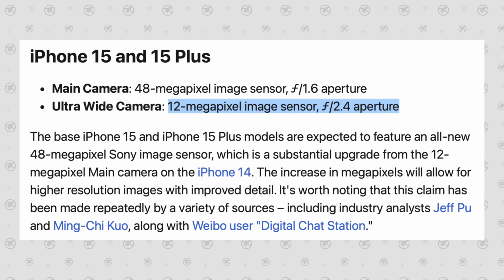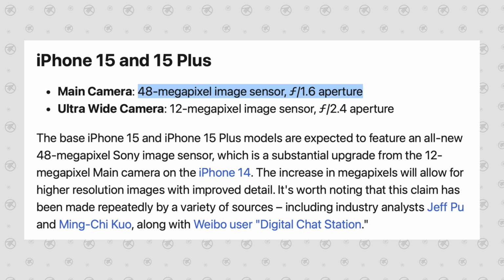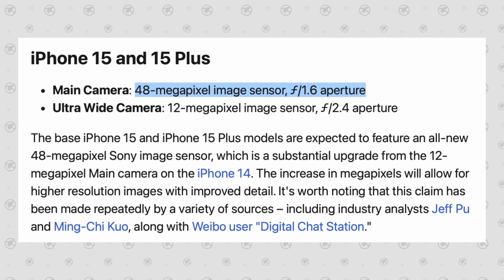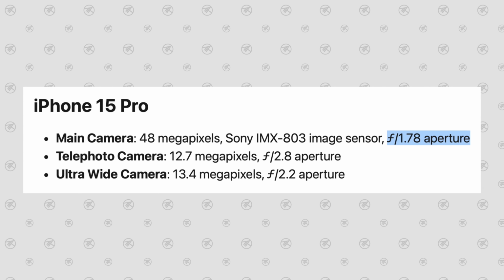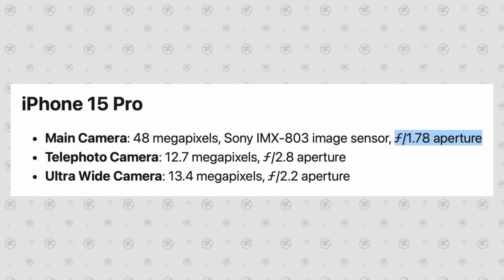Now, the ultra-wide camera in the 15 and 15 Plus is not going to change. It's gonna stick with 12 megapixels, and same thing with the front. But why in the world is Apple using a brand new great sensor that is better technologically and has a f1.6 aperture compared to f1.78 in the 15 Pro? Typically, you have worse technology, older technology in the regular iPhone lineup.